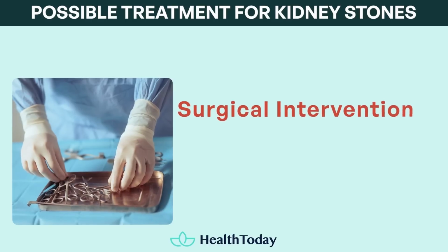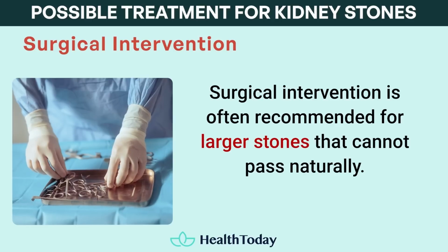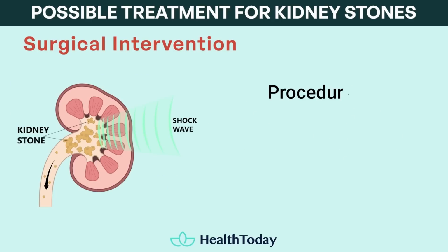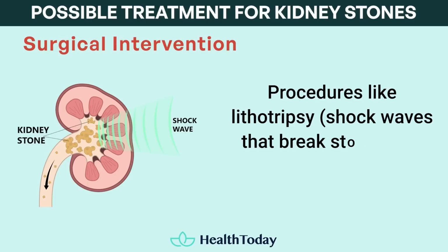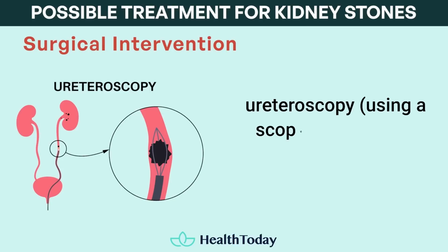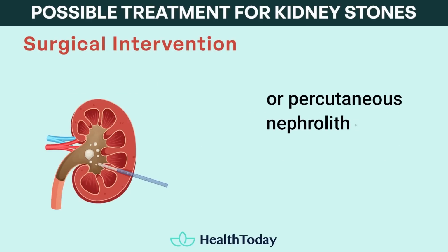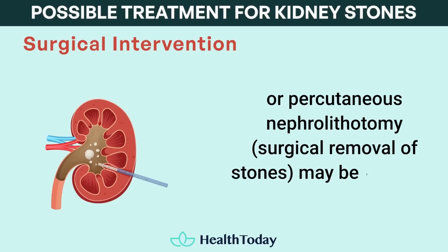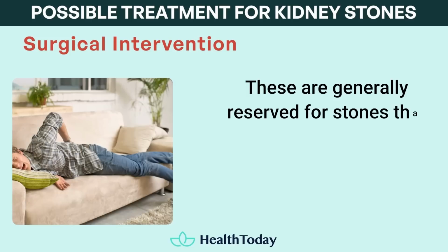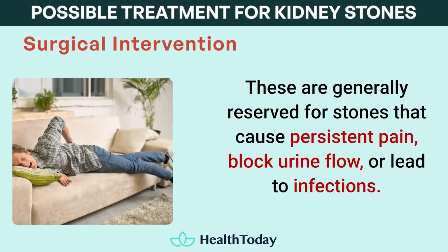Surgical intervention. Surgical intervention is often recommended for larger stones that cannot pass naturally. Procedures like lithotripsy, which uses shock waves that break stones into smaller pieces, ureteroscopy, which involves using a scope to remove or break up stones, or percutaneous nephrolithotomy, which is the surgical removal of stones, may be required. These are generally reserved for stones that cause persistent pain, block urine flow, or lead to infections.